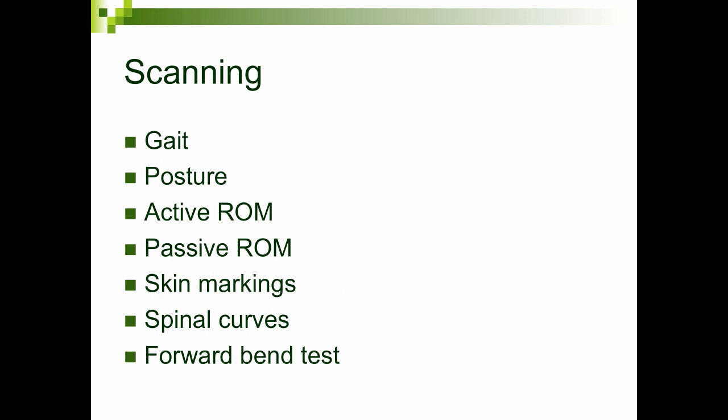So scanning starts with gait, looking at posture, looking at active range of motion and passive range of motion. So in the spine, again, that's flexion, extension, side bending, and rotation. Are there any skin markings? Do they have any rashes or lesions? Do they have abnormal spinal curves? Do they have scoliosis? Are there things there that are already going to inhibit or limit the range of motion that their spine has? And then you can have them do a forward bend test, which helps to screen for scoliosis, right? You'd see that rib hump as they bend forward, which would indicate a spinal curve.